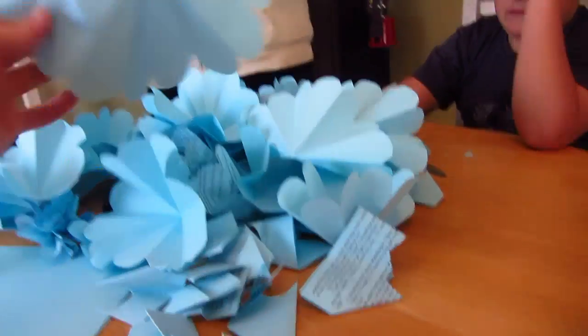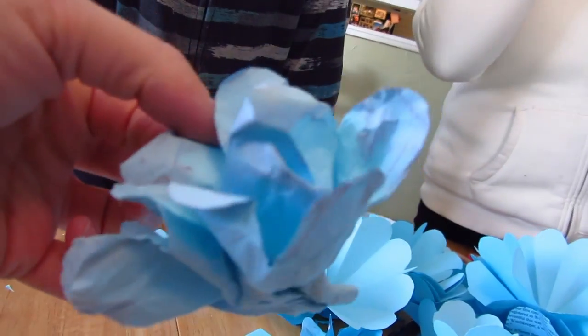Wait. So we cut them out, and then what do you do with them? So now we're gonna get them wet, dunk them, and then squeeze out the water. And that makes them kind of scrunchy. Then we're gonna throw them in the dryer and let them dry. Oh, like in the clothes dryer. For some reason, I was thinking the food dryer. Oh man, that would take forever. Yeah. Then we will spritz the edges with purple, and that kind of gives them a more realistic look. Cool. Pretty.